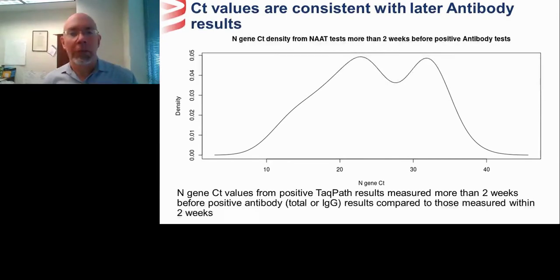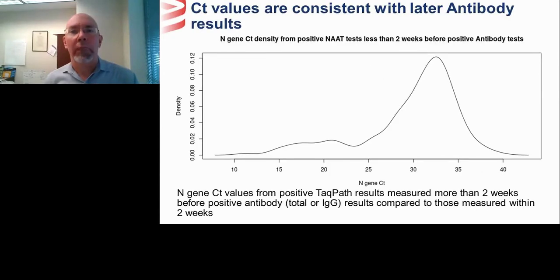If I now change the question slightly and say, show me patients who had a positive nucleic acid test and a later antibody result, but it was less than 2 weeks after, so perhaps they did not fully develop an immune response in between the two tests, you see that their CT values are consistently only very high. This suggests to us that these are patients who were tested by nucleic acid very early in their infection, right, when they had very low viral load, and the time between the detection here and the antibody test was too short. Their immune system had not actually developed detectable levels of antibody.